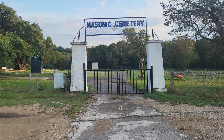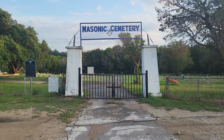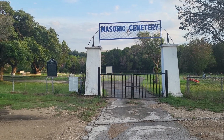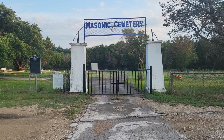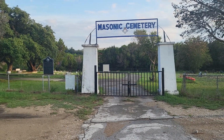So we're gonna create an adopt a plot program where some of us will get out here with the big equipment that we own and try to maintain the big broad areas. But we're hopeful that brothers will adopt a 20 by 20 foot plot or smaller and sign up and come out and do it once a month. Might only take about 15 minutes of your time.